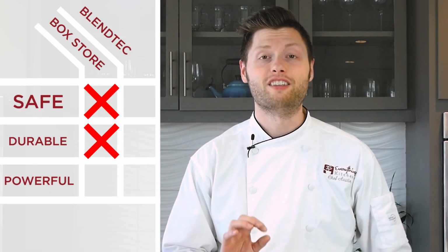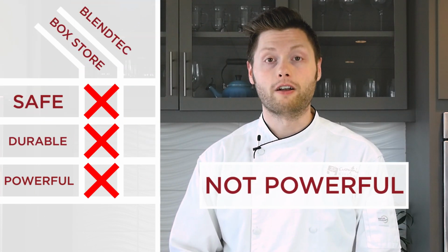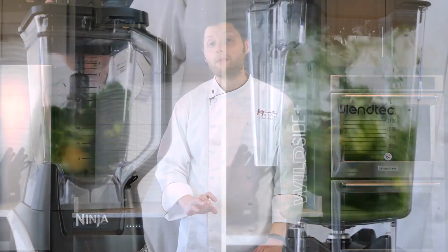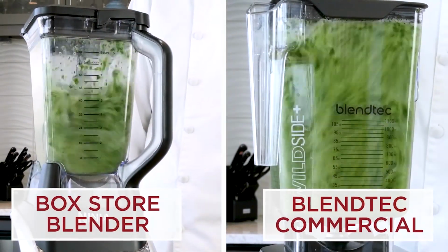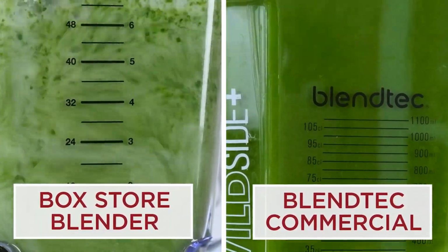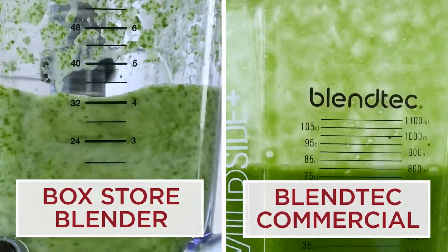The third reason you want to avoid the box store blender is because they are not powerful. Those box store blenders are not going to deliver a restaurant quality result that your customers expect. Typically, they have much smaller motors, poorly designed blender jars, and blender blades that are only going to give you a subpar result. That means wasted time in the kitchen, wasted product, and worst of all, chunky smoothies no one wants to drink.